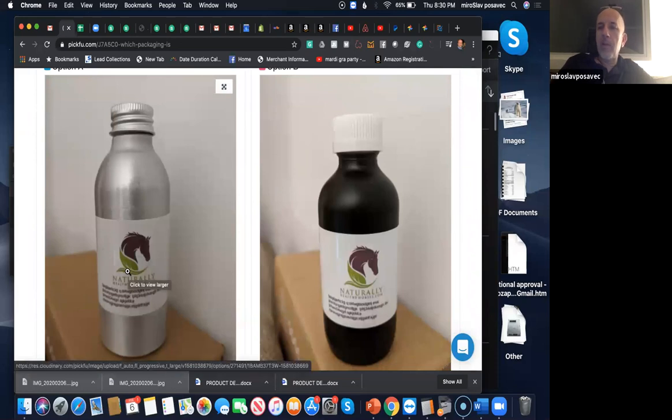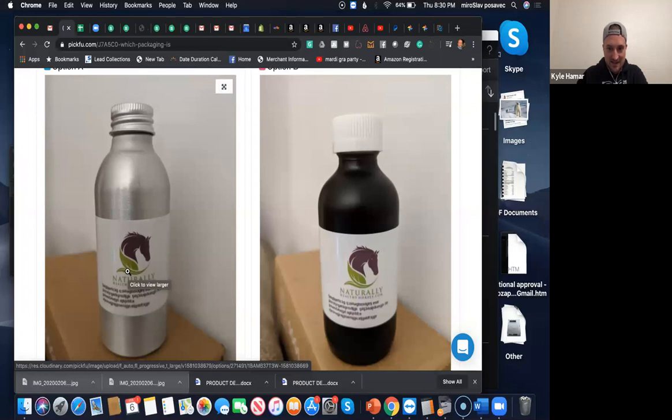What do you think, Kyle? Which of these packages do you like better? I like the glass. I think it looks better. However, I am aware of the challenges of anything glass. Now, it would be interesting, could the aluminum packaging company create a black matte aluminum bottle?